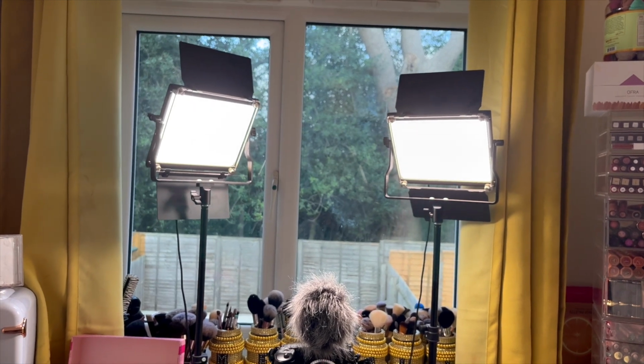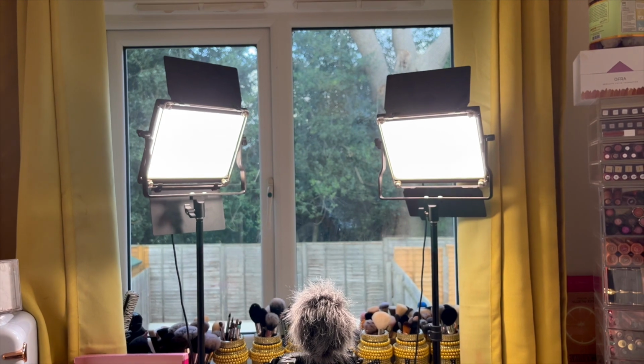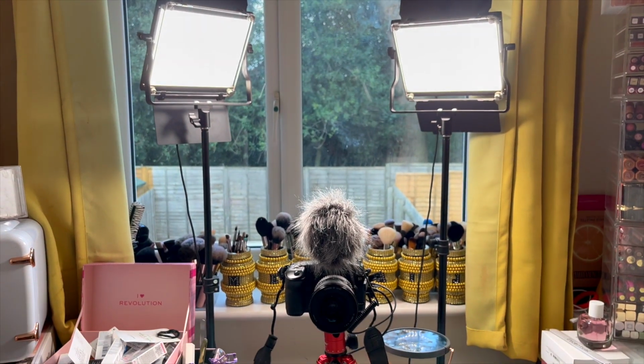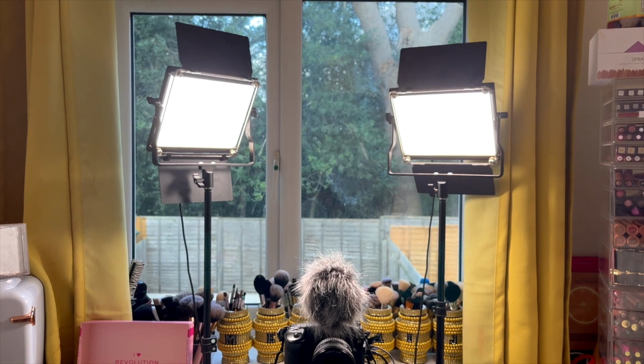You've got flaps to reduce the light if you wanted to diffuse the light. It's just so many added advantages of buying these lights. So this is what I use, and it sits right over my camera in front of a window.